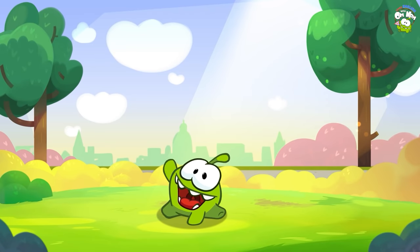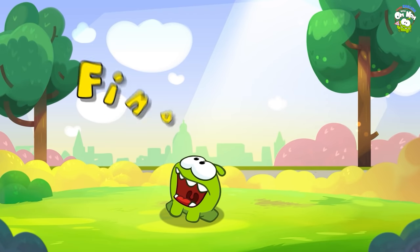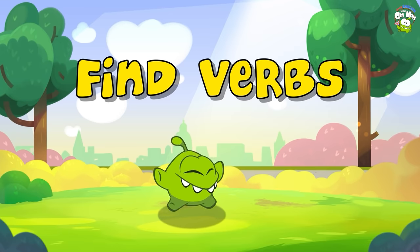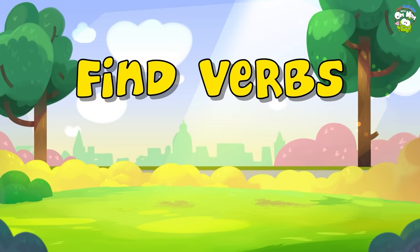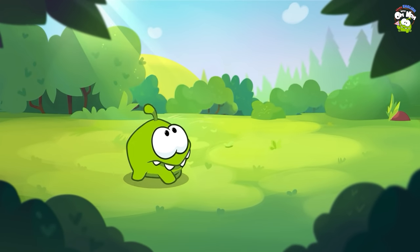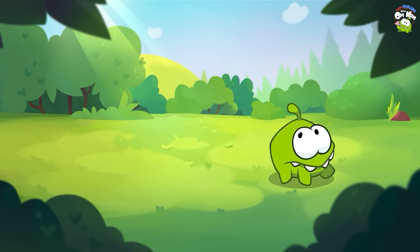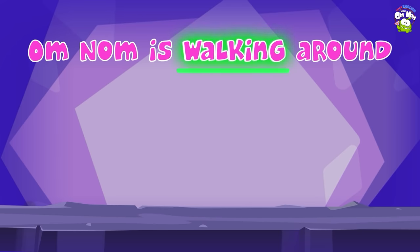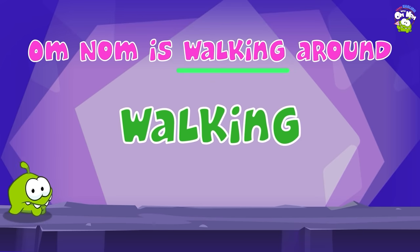Hello, Om Nom. How are you doing? Today, we are going to find verbs. That's right. Woohoo! Now, what is a verb? It is a doing word, an action. When you do something, like Om Nom's walking right now. Om Nom is walking around. Walking is the verb.